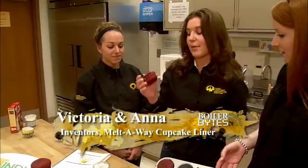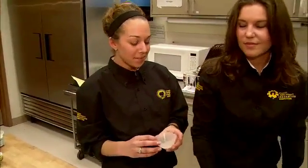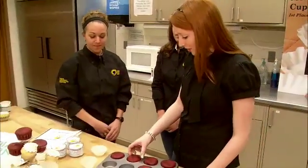And then you take them out, and they look really delicious, and you can eat the whole thing, liner and all. We're also hoping to do some further development with this. As you can see, they're just plain right now, but we're hoping to change the color or texture, maybe get some designs in there, and hopefully use it for cakes or cookies. That is really awesome. Now, liner and cupcake and all, huh? So I'm just supposed to bite into this? Yeah. How does it taste?